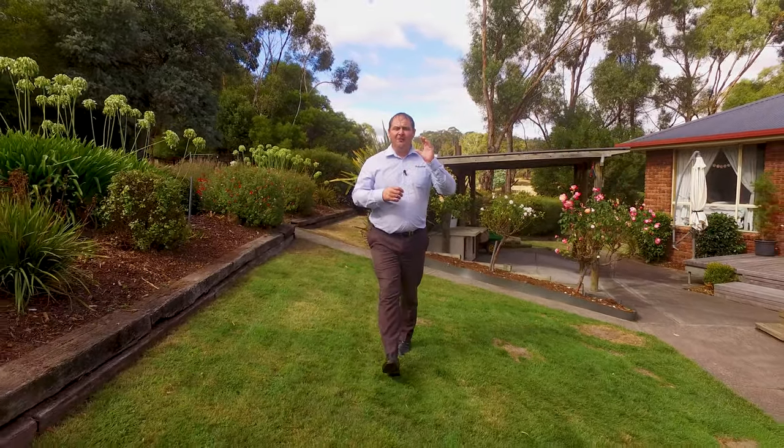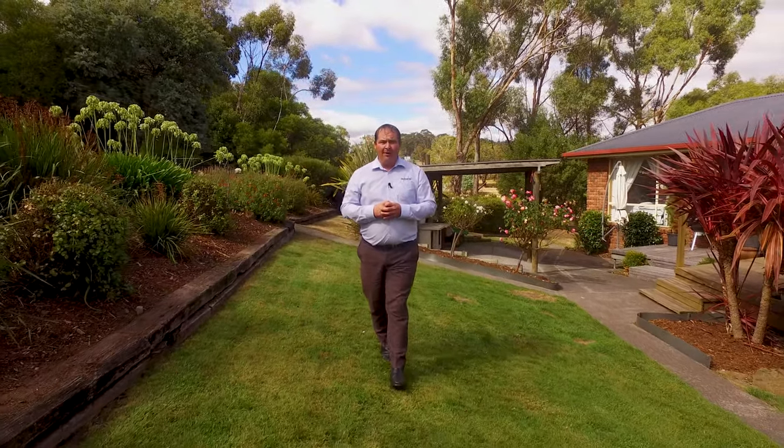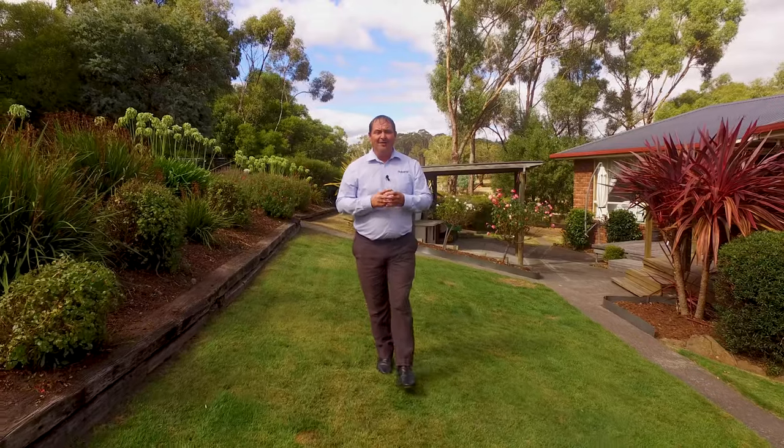This is a fabulous family home. It's brick, it's got some spectacular views, and we're close to all services. With a double garage and the established gardens, it's a must see.